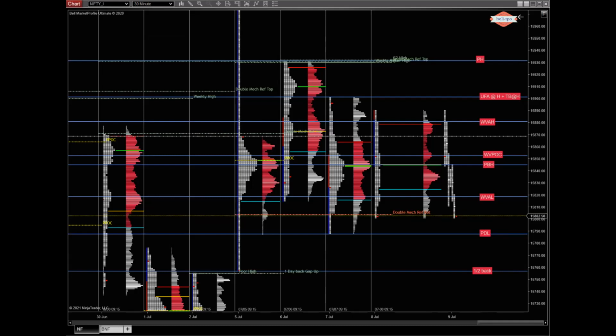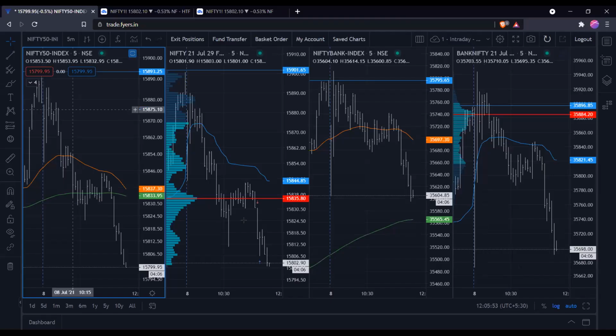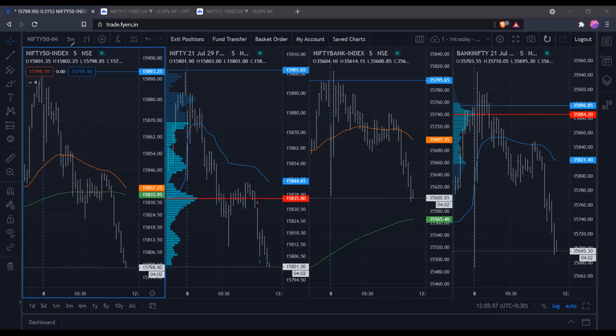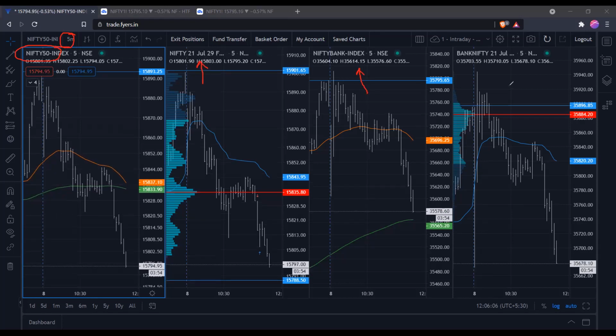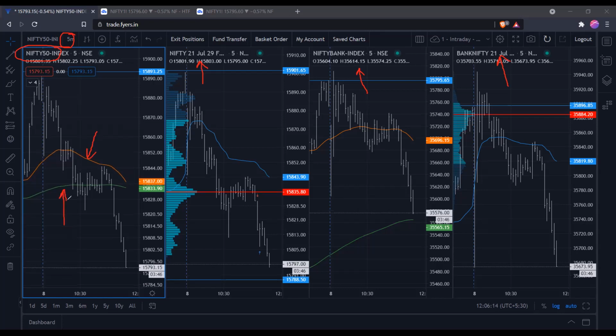Now I'll take you through a couple of trades which I have taken. First of all, let me explain the chart. This is a Nifty index chart, a spot chart. Every chart is 5 minutes. This is a futures chart. This is a Bank Nifty index chart, and this is a Bank Nifty futures chart. The indicators which I have kept are the 50 EMA and the 200 EMA.